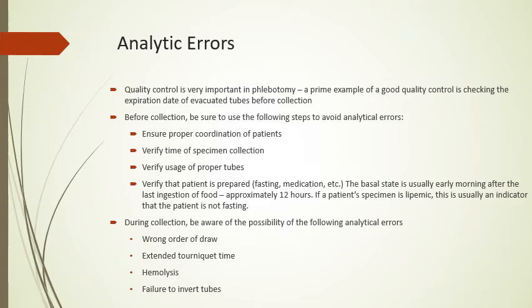So with analytic errors, what can we do to prevent these errors from happening? Quality control basically is what we're talking about. A prime example to give you an idea where we're going with this is making sure we're checking the expiration date of our tubes before we go to collect blood. We don't want to use tubes that are expired. That's going to lead to an error in the results. We want to make sure we're following these steps to avoid any of these analytic errors.